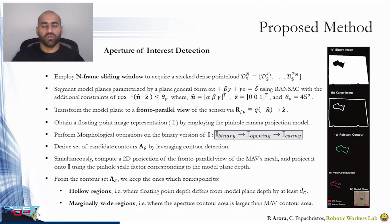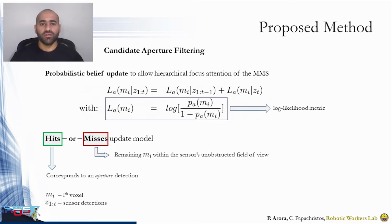This pipeline continuously detects candidate apertures while the eye-in-hand sensor mounted on the manipulator arm performs a scanning motion of the MMS's environment. Sensor noise, discretization errors, and simplified metrics for accepting large enough contours naturally lead to false positive aperture detection. To filter out such spurious detections and allow hierarchical focus of attention of the MMS, we operate by updating the probabilistic belief of each aperture centroid location detected.